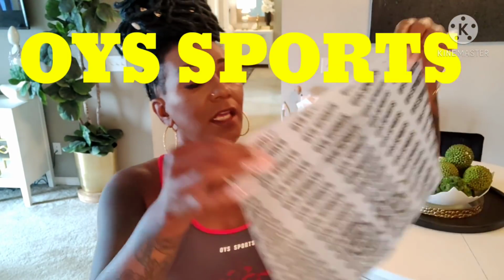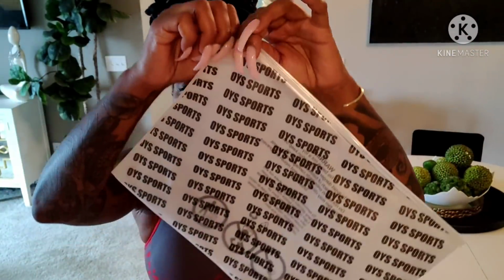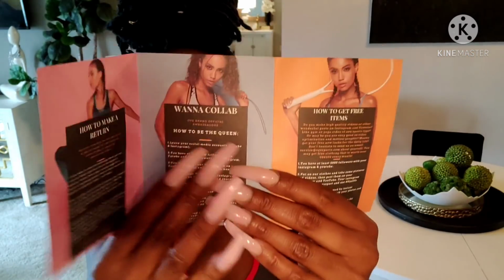But I will say each outfit came packaged in this plastic wrap here or baggie here that zips up. And it does have their company name right there on the plastic. And you get one of these little cards with every outfit that you order. And it tells you pretty much what you need to know. How to be a queen. How you can get free items. If you want to collab with them. Just different stuff. So a pamphlet of information.